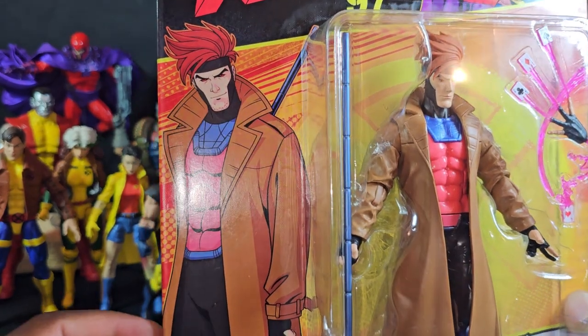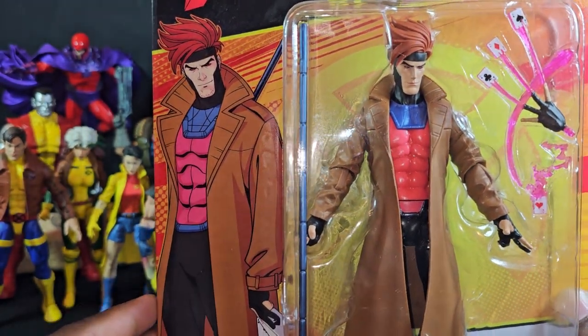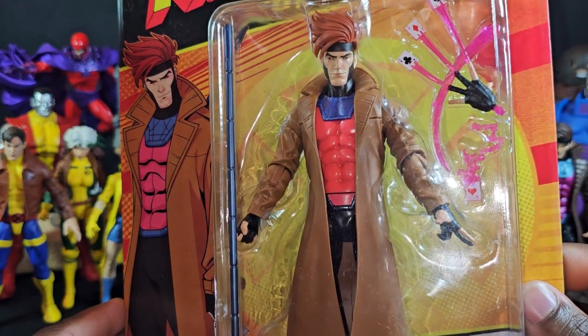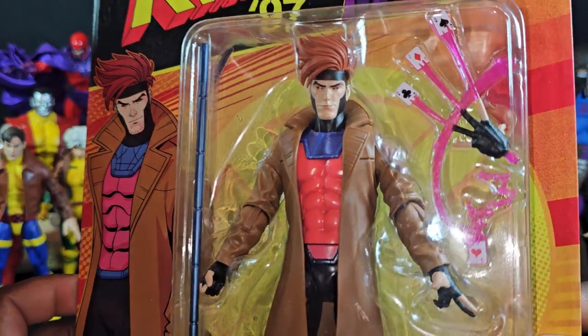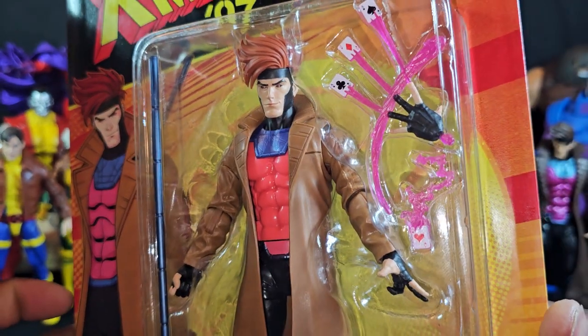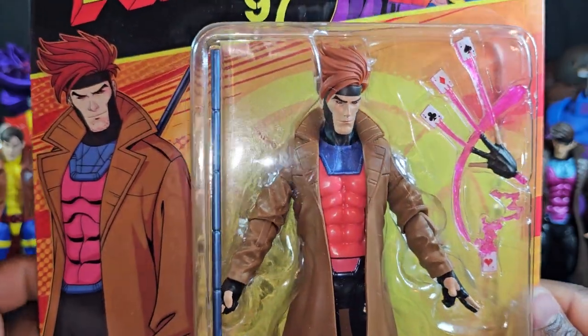But here he is right here. Love the trade back card of him. So you can see what kind of style they're going with the new cartoon series of the X-Men 97, as a continuation from the series that was in the 90s. But there it is right there. He's still coming with his effects, but this is just an updated version, it seems like.